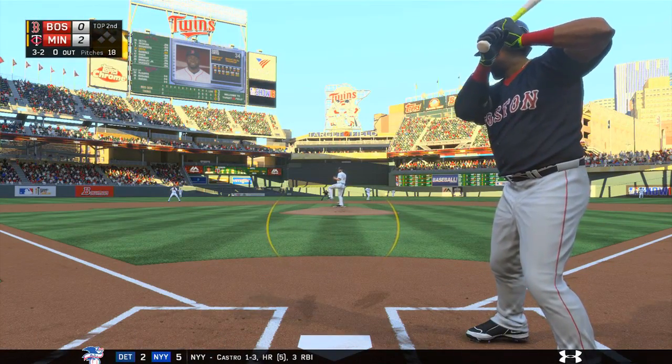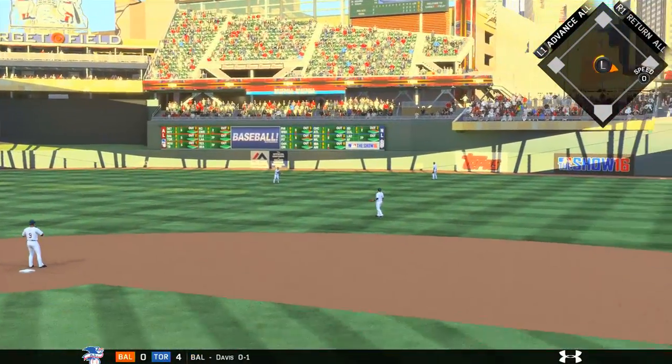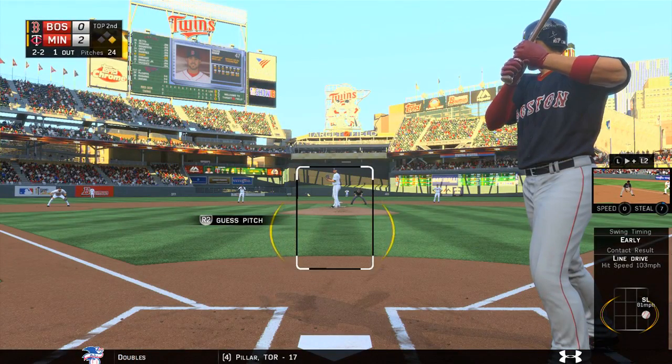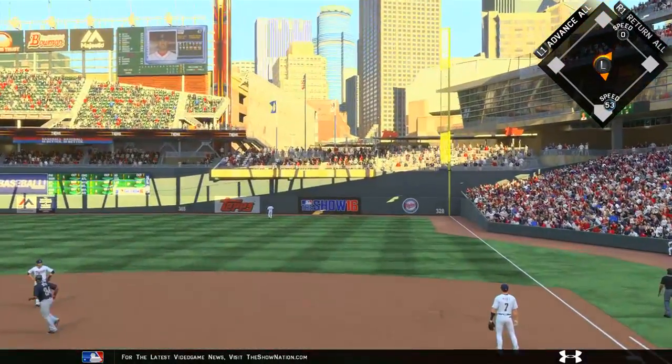Now David Ortiz, he's up here in the top of the second inning. Let's see what he can do. He rips one into the right center field gap. That's going to be down for a base hit. Now they did have him shaded that way, so that ball did not roll to the wall. The center fielder, Byron Buxton, was able to pretty much just waltz over and grab it, but still got the single.